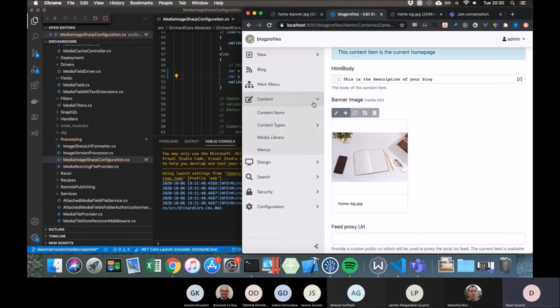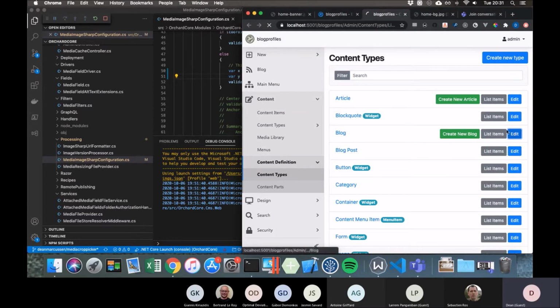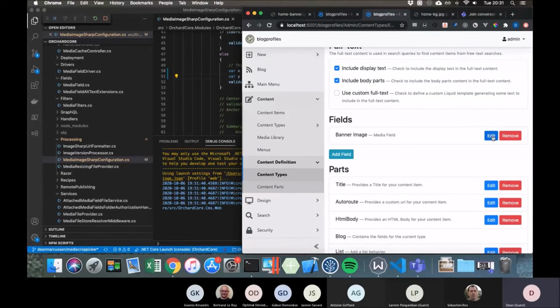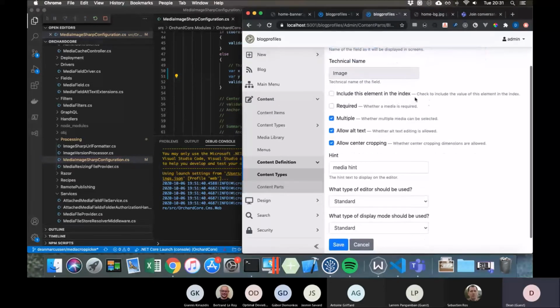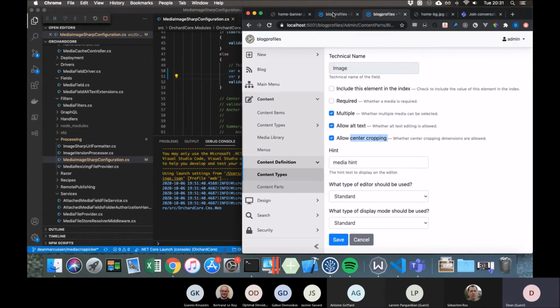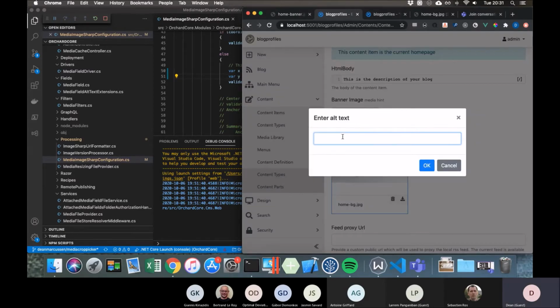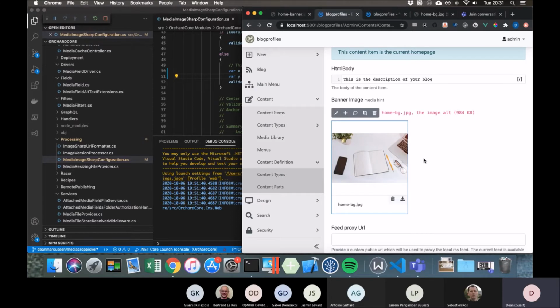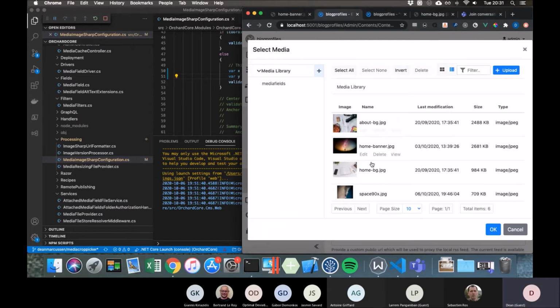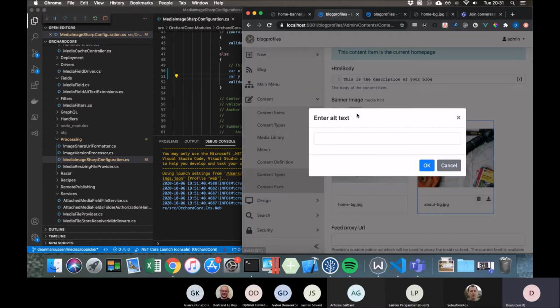So the idea is now that I should start with the content type, the most boring bit. On, say, something like the blog, on the media field, we have two new options. One is allow alt text, and one is allow center cropping. When you enable those, you get two new buttons here. The first one, reasonably simple, just gives you a modal for the alt text, or in the case of multiple images, you can also have the alt text for the second image be different.